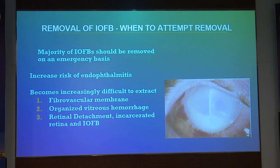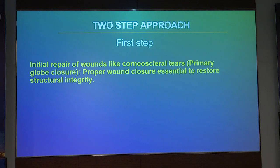So the majority of intraocular foreign bodies should be removed on an emergency basis. There is an increased risk of endophthalmitis, and it becomes increasingly difficult to extract if the patient comes late, with a fibrovascular membrane, organized vitreous hemorrhage, retinal detachment, incarcerated retina, and intraocular foreign body.